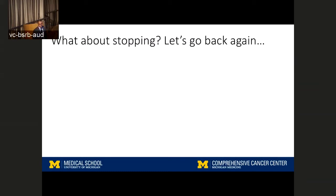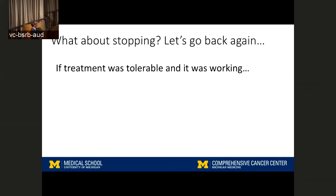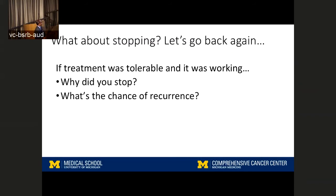So what about this concept of stopping? Let's go back a little bit. TH had a pretty substantial response, and the disease appeared to disappear. And he's also tolerated it. I mean, maybe he had little thyroid problems, but otherwise had been doing well. Well, why would you stop? I mean, tolerating it, it's working, you keep going, right? Well, this is something that we're starting to learn over time, that if it does disappear, the chances of it coming back are actually fairly low.